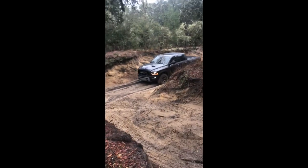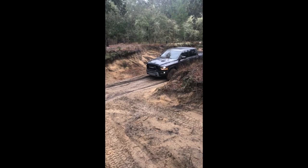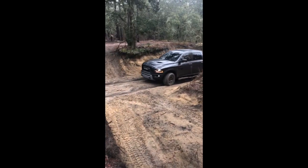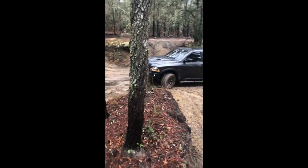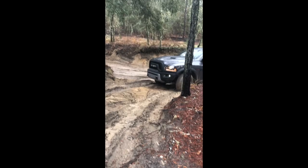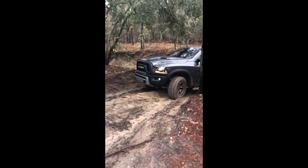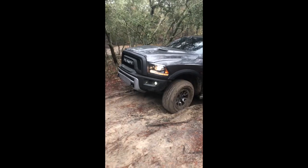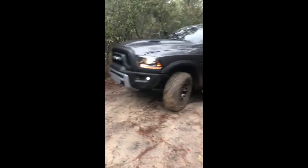Back up to get a better line. What sucks is some of these ramps just don't have anywhere to go when you do get up at it. There you go. There you go. Oh yeah.